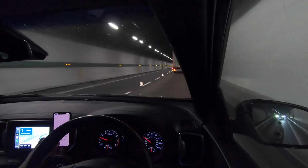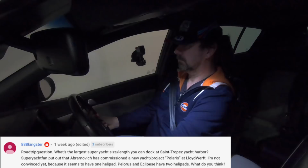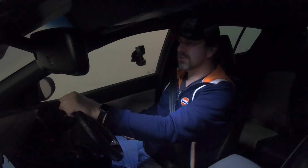Superyacht fan put out that Abramovich has commissioned a new yacht, Project Polaris, at Lloyd Werft. I'm not convinced yet because it seems to only have one helipad. Polaris and Eclipse have two helipads. What do you think? Yeah, Abramovich has got a new boat. It's 146-ish meters. It's Project Solaris, not Polaris. And yes, it is Abramovich's. It's an Explorer yacht. It's a replacement for Luna.